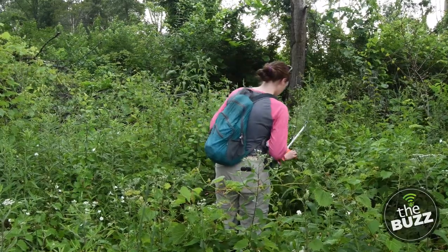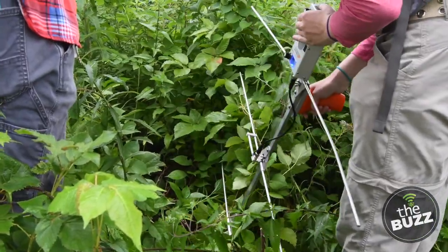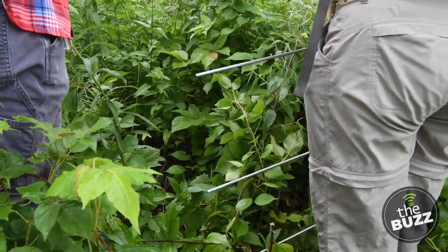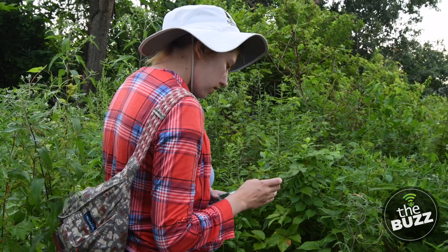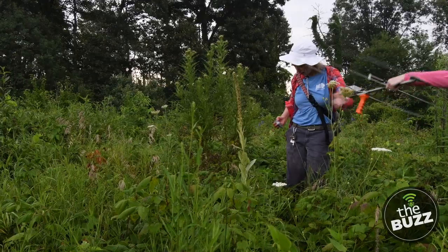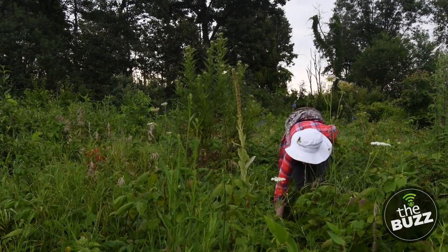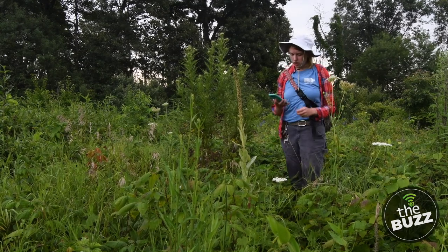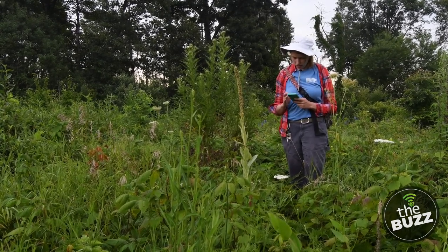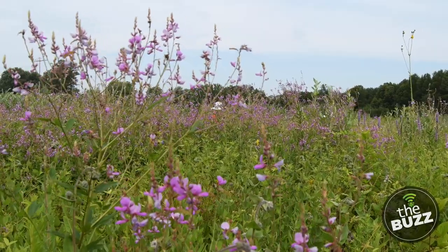Because we can't see this individual, he's probably underground, we're going to do a location estimate point, which means it's not a visual, but we know he's here. So we're going to collect soil temperature with a soil thermometer and add a point on our Field Maps app, and we're going to collect the habitat data. So what type of vegetation is here? How exposed is the turtle, which is 0% because we can't even see him, and other habitat stuff.